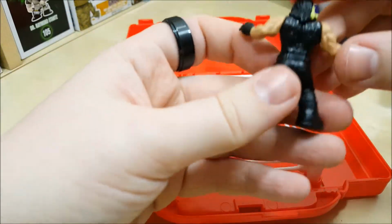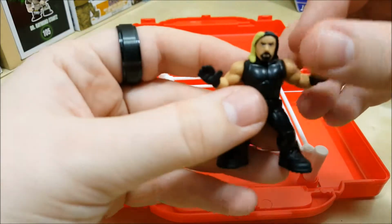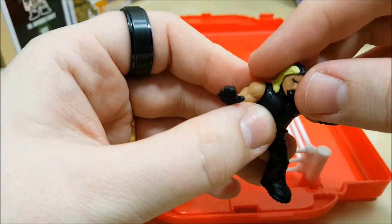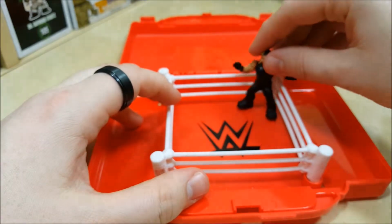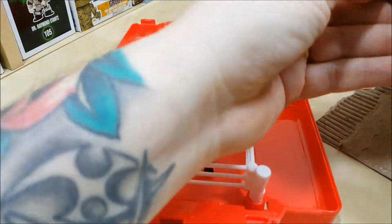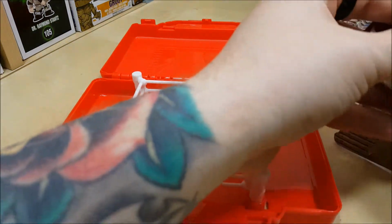I'm pleasantly surprised. I thought, to be honest, at first that these looked a little cheap. They're not great likenesses of the wrestlers, but actually they're pretty fun. And honestly, I said it again, but £1. £1, you can't go wrong.